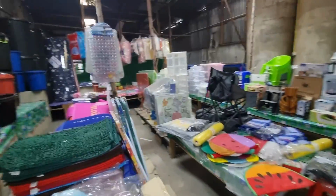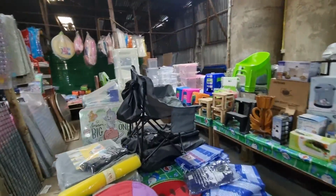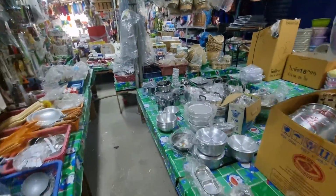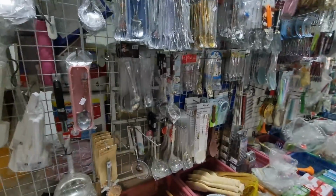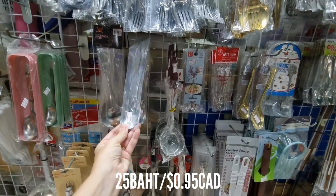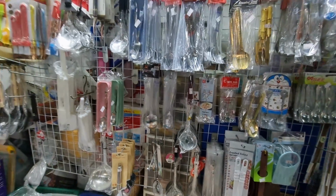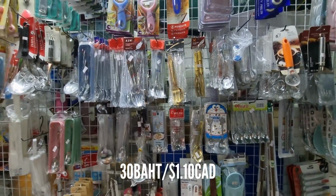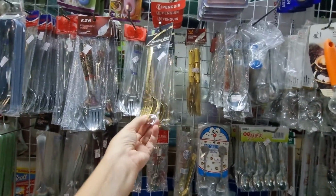All kinds of carpets, chairs. This is the kitchen section with some pots and utensils and different things. So 25 baht for a spoon. I can't remember how much we spent. Oh, see, there's a package of 2 for 30 baht. There's a package of 4 for 30 baht. There's all kinds of deals to be had. I love little stores like this. I could spend hours in these stores just going through.